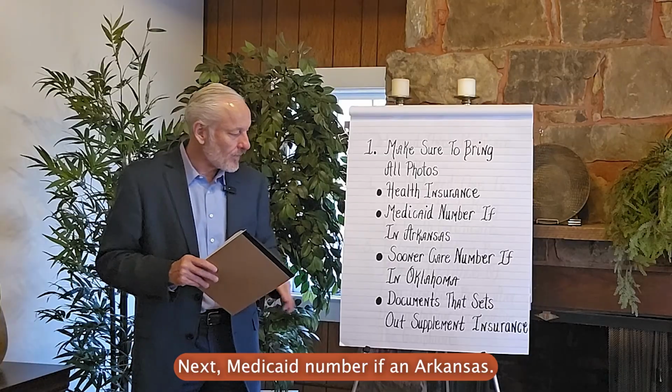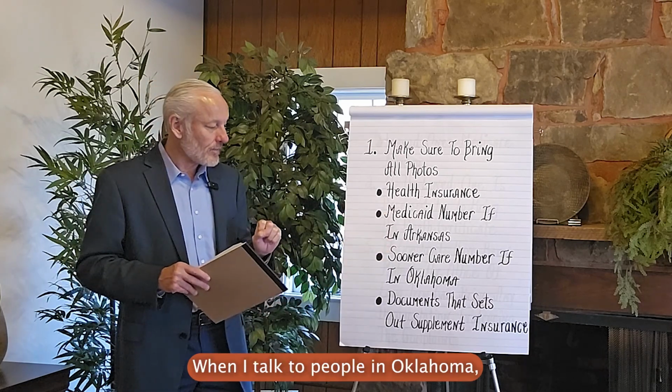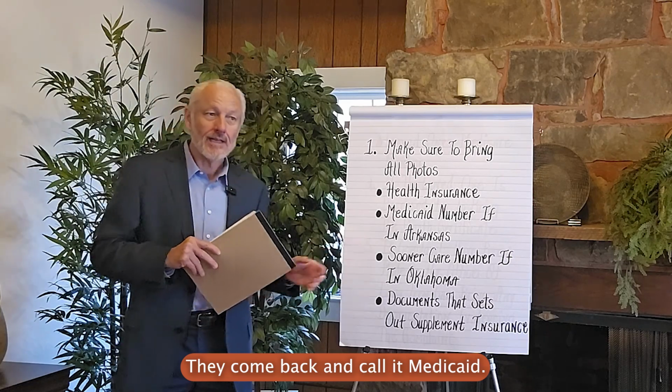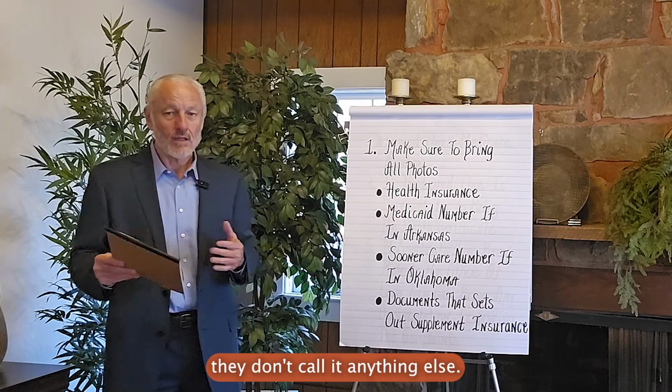Next, a Medicaid number if in Arkansas, Sooner Care number if in Oklahoma. These are kind of interchangeable. When I talk to people in Oklahoma, I will say Sooner Care. They come back and call it Medicaid. Sooner Care and Medicaid in Oklahoma are interchangeable. In Arkansas, Medicaid is Medicaid. They don't call it anything else.